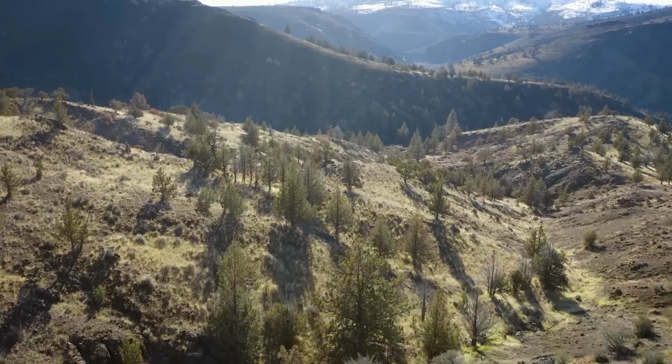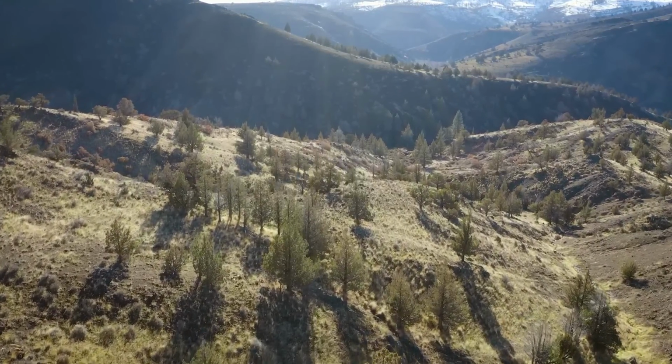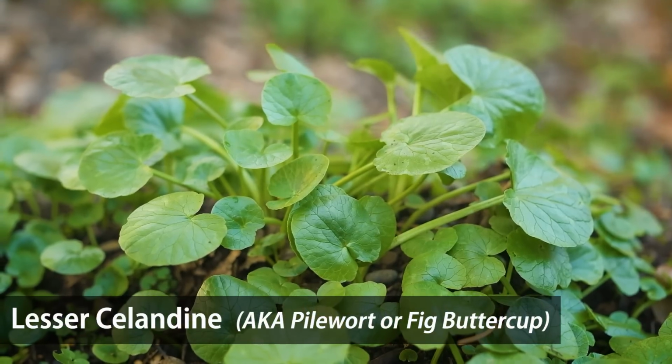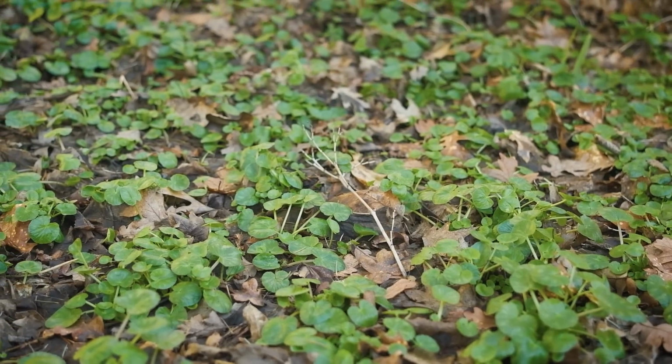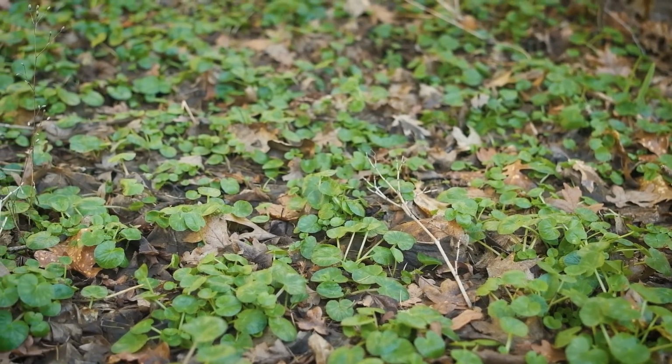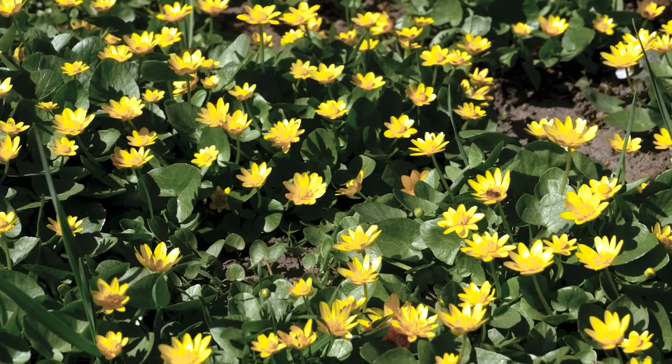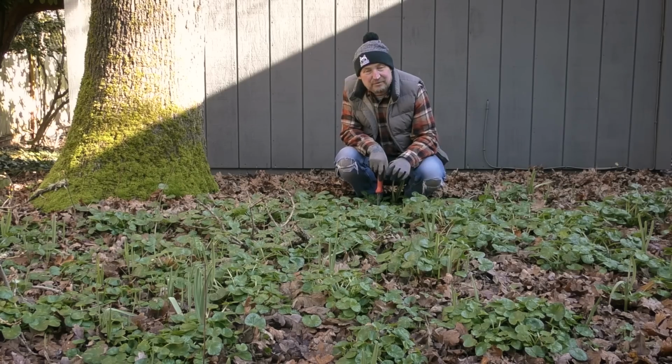Before we get to the tree falling action, let's take a moment to talk about what the ODFW is trying to accomplish here. This charming little plant is called Lesser celandine, and it grows everywhere here in my backyard. In spring, it pops up, it makes this lovely carpet of green, and then comes out with some beautiful yellow flowers. And it's really a very attractive plant.